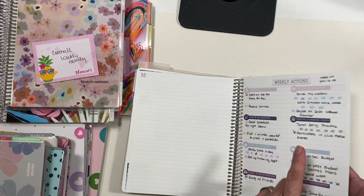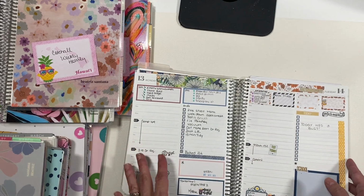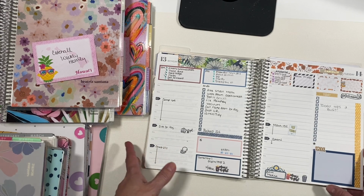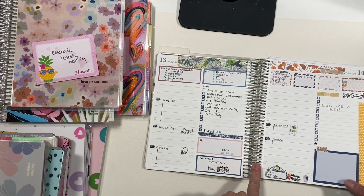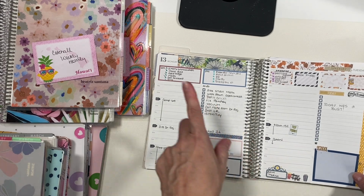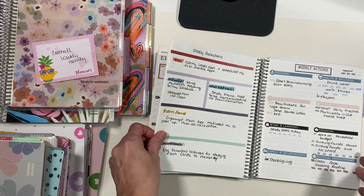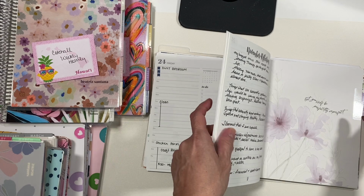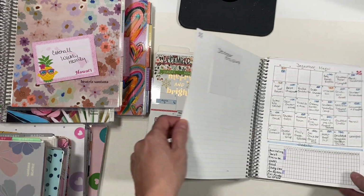I also started in September with the Moxie Life. I'm part of Moxie Club or Club Moxie. And so I wanted to implement some of it into this planner as well. So I just added some extra pages from an Erin Condren dot grid notebook, and I uncoiled everything and then coiled everything back up. And definitely made me happy.